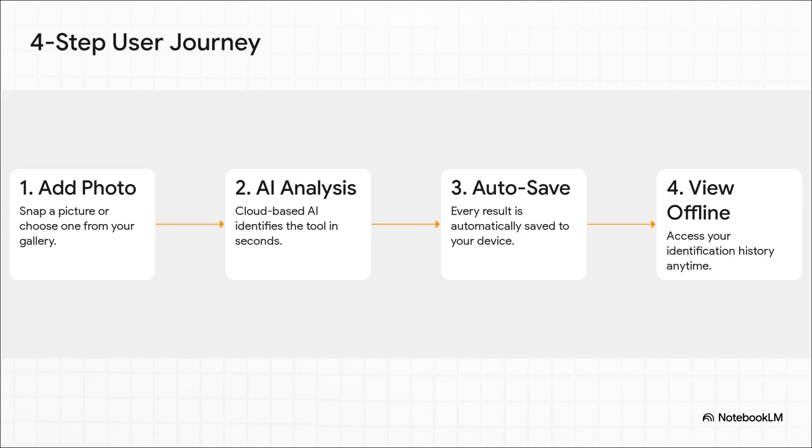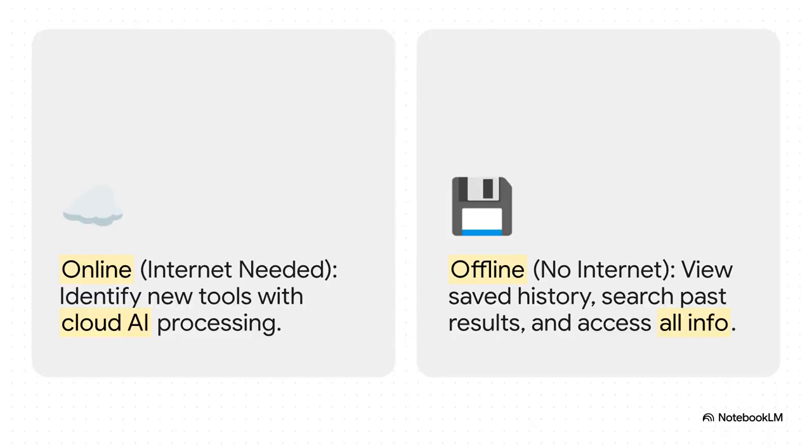and that means you can check out your history anytime, even if you're totally offline. And that brings up a really important point, the difference between what you can do online versus offline. So to identify a new tool, yeah, you're going to need an internet connection for the AI to do its thing. But once that ID is done, it's saved on your phone. So if you're down in a basement workshop or out on a job site with 0 bars, you can still pull up everything you've ever identified.